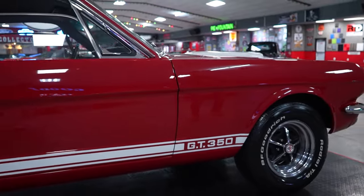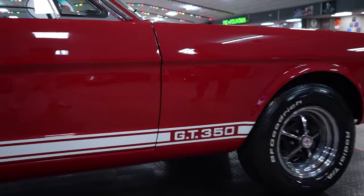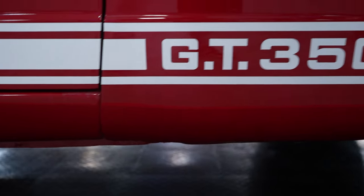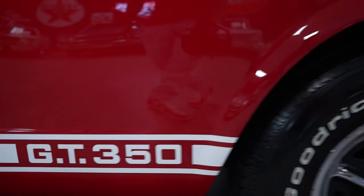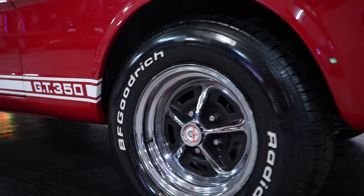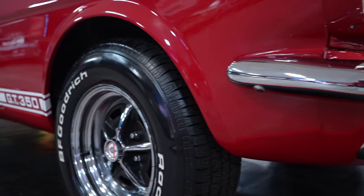The paint down low on the passenger side front fender, the paint on the car is awesome. You would definitely get a couple trophies for the trunk of this thing if you took it to the show. This car's standing tall.